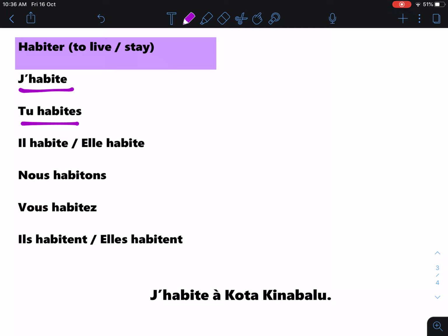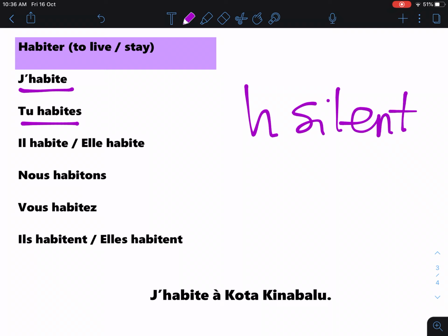Again, H is silent. Okay? H is silent. Habiter, j'habite, tu habites, il habite, elle habite. Okay? The sound is the same. Now, as I mentioned previously, the ENT is silent. So, try guessing how we pronounce these two expressions. It's the same as this one. Il, elle habite, but there's a twist because there's an S here.